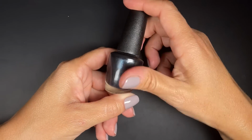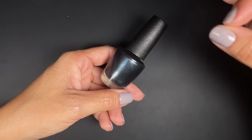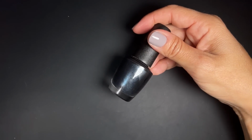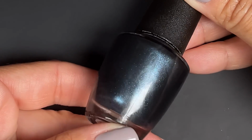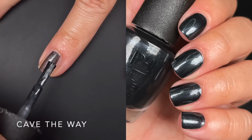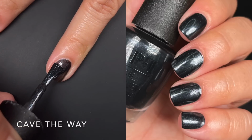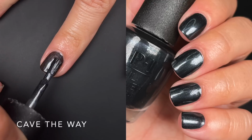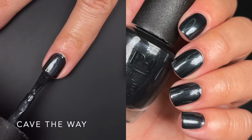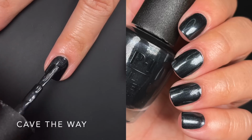All right, this one is called Pave the Way, and I think on their website they describe it as a black metallic, but I think it's like a near black gunmetal. And it has, let me zoom in here, blue little shimmery specks. Look at that, how cute. Now, this one was opaque and even for me at 2 coats. It's kind of like a pearly finish, but it behaves kind of like a metallic. It's not hard to apply, very easy, no complaints. Really nice polish overall.